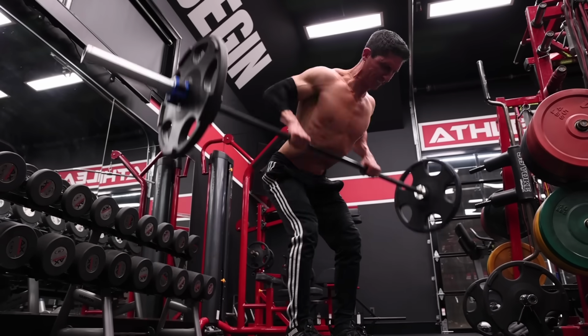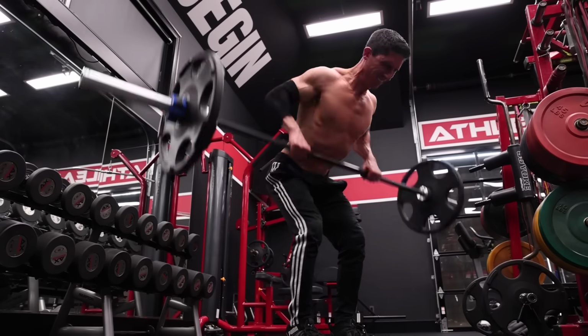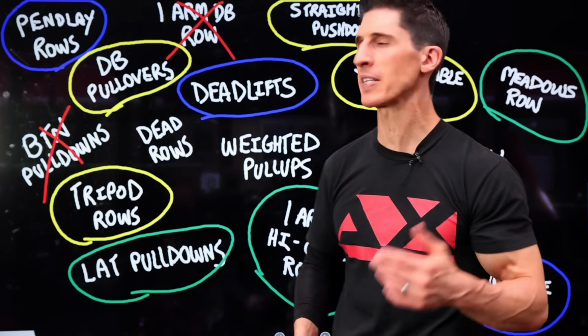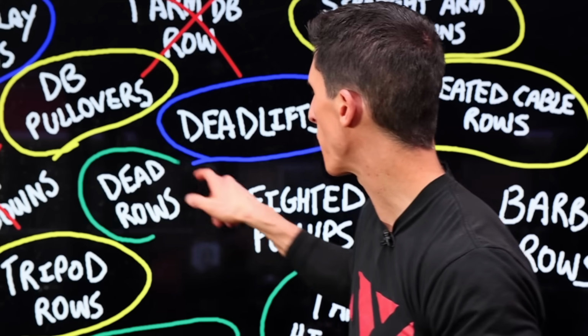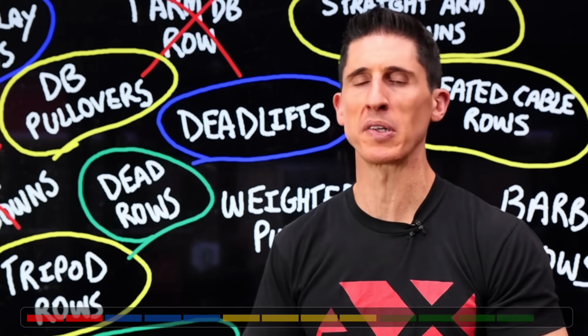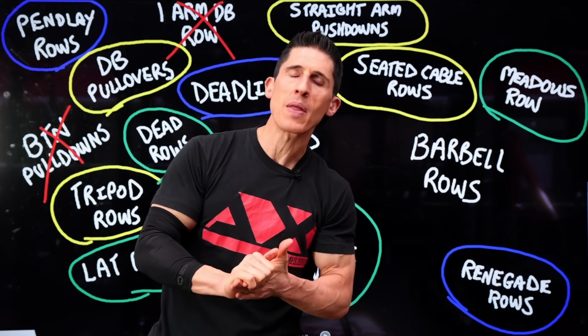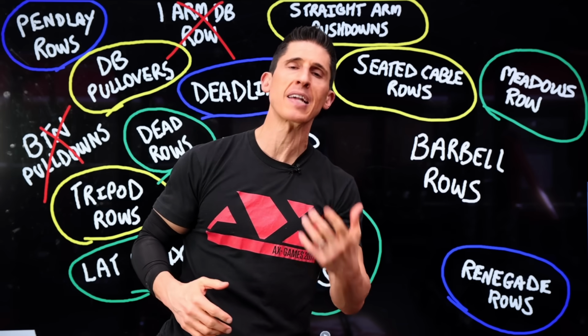It's an explosive movement, and dare I say, a fun one, that gives us a chance to learn how to move our bodies explosively through space from our feet to our fingertips. Guys, the dead row belongs here for me at the top of the top in the almost best category. All right, so I mentioned the top of the top, but only one can be at the top of the best when it comes to the best exercises for your back.